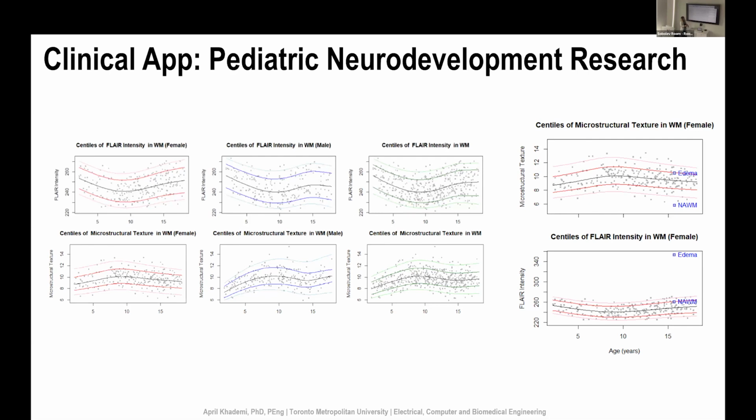So we've actually extracted measurements from a tumor volume, and we can see that even the normal appearing white matter has some alterations.